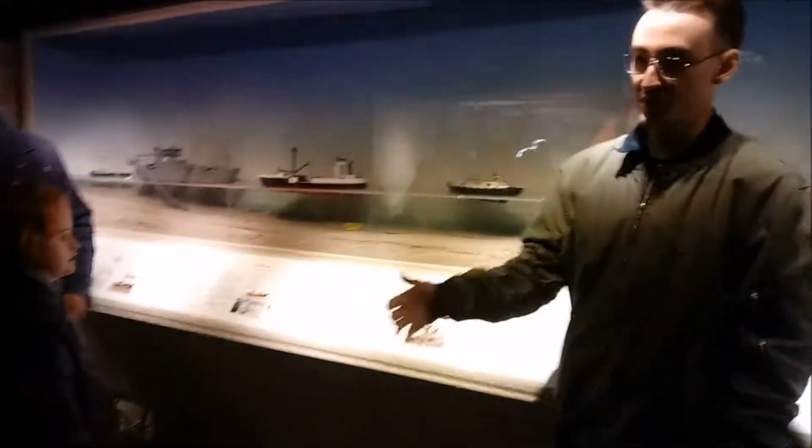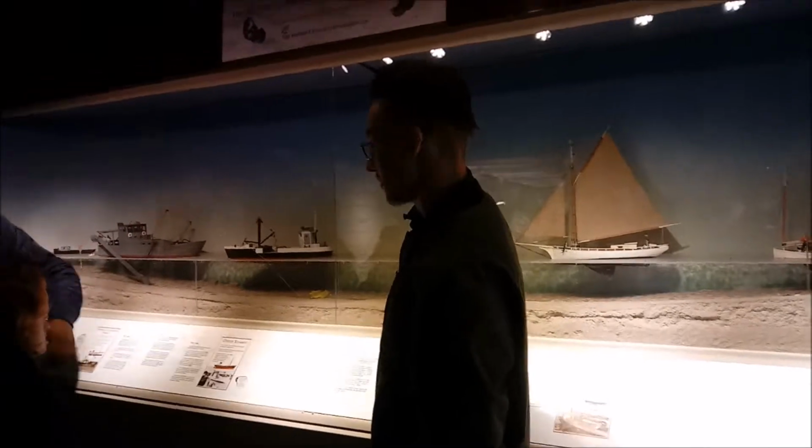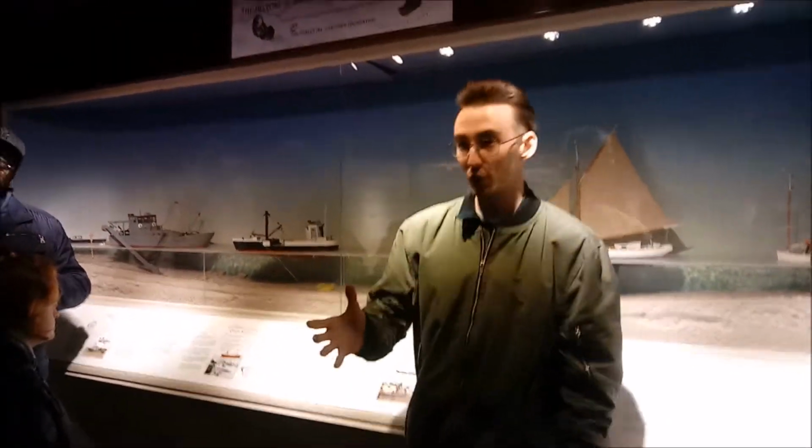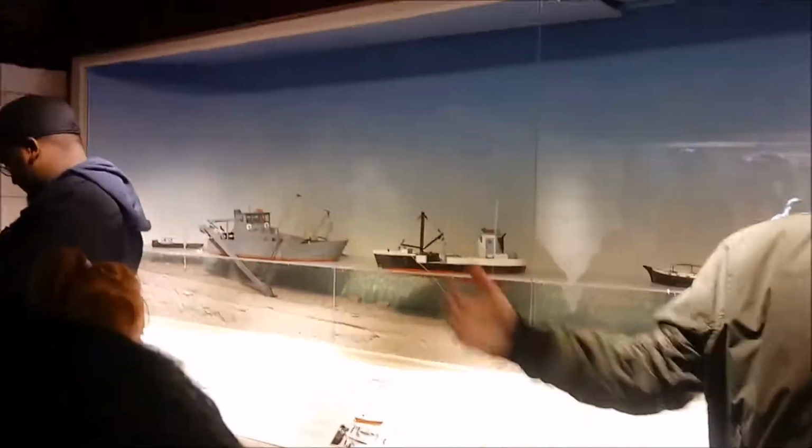So you dredge with the oyster sloop. Converted sloop just means you take down the sail and you give it an engine. Same type of deal. From there, you get a lot more commercial, like big companies harvesting oysters. So you get like the oyster steamer. So you have several of these out on the bay catching oysters.